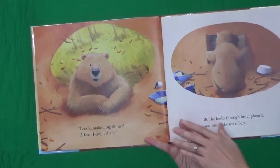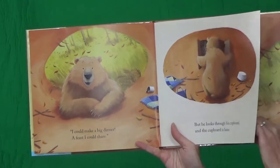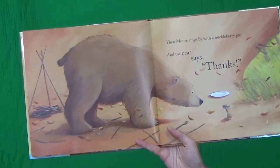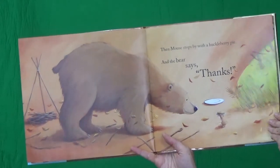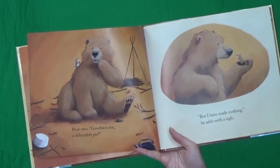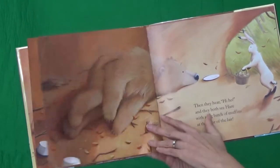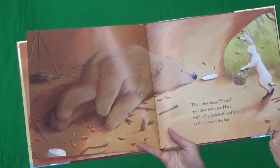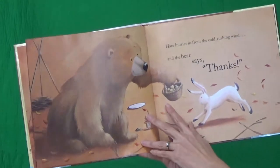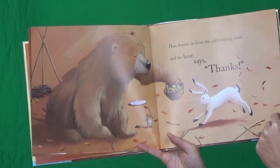I could make a big dinner, a feast I could share. But he looked through his cupboard, and the cupboard was bare. Then Mouse stopped by with a huckleberry pie, and Bear says, thanks. Bear says, goodness me, a delectable pie. But I have made nothing, he adds with a sigh. Then they hear hi-ho, and they both see Hare with a big batch of muffins at the door of the lair. Hare hurries in from the cold rushing wind, and Bear says, thanks.